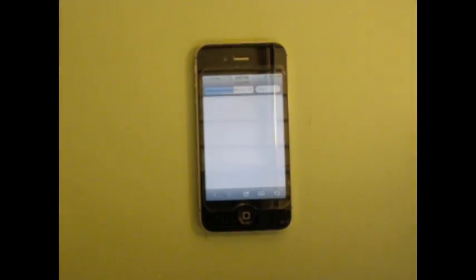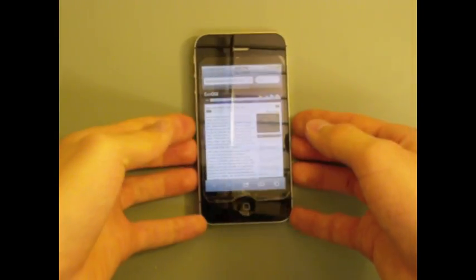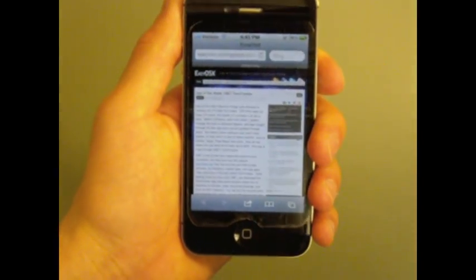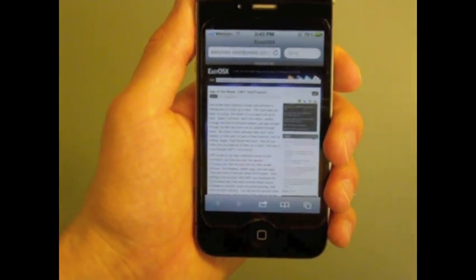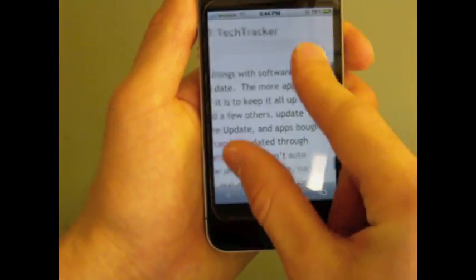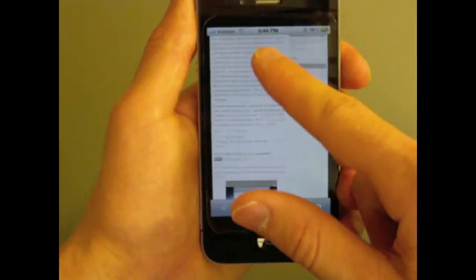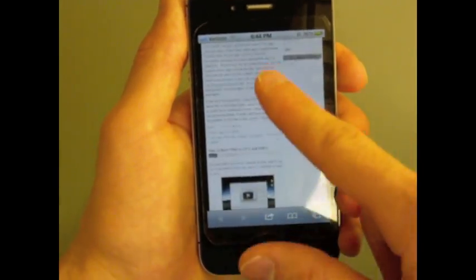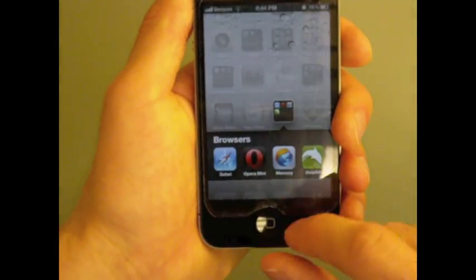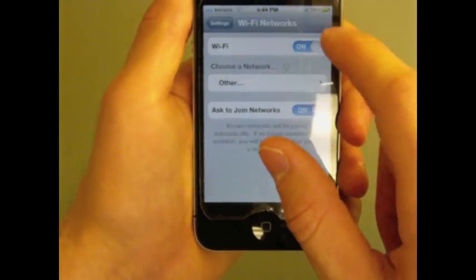Give this a second. Let's see how fast that loads. Okay, it was a little bit faster yesterday, but my Wi-Fi may have been acting up a little bit today, but relatively fast as you saw. And while I'm here, I'll just show it's very responsive. Pinching and zooming. This is the desktop version of my site. Overall, loaded pretty fast.